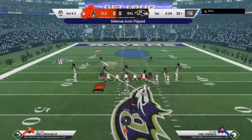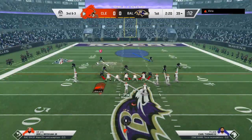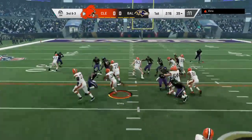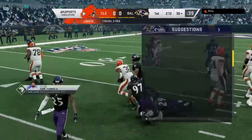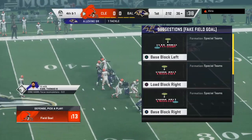A good chance this is 4-down territory if they're unable to convert. But right now looking at a 3rd and 3. They'll run with a former Super Bowl hero. It's James White. It's a pickup of 3, but it brings up what will be an interesting 4th and 1.